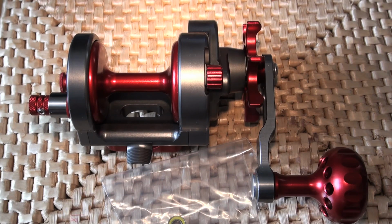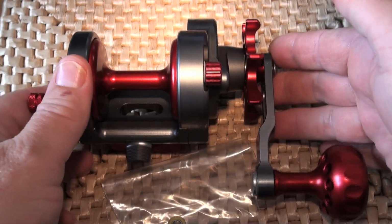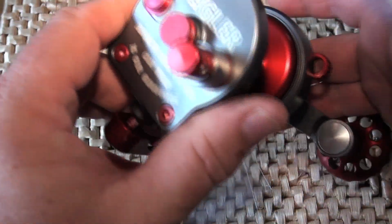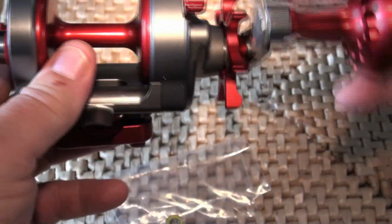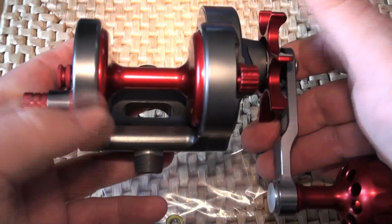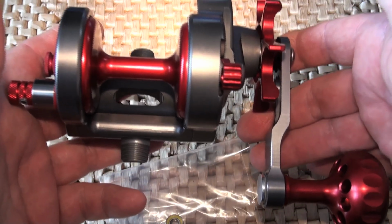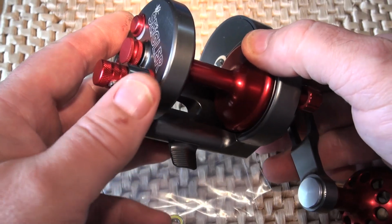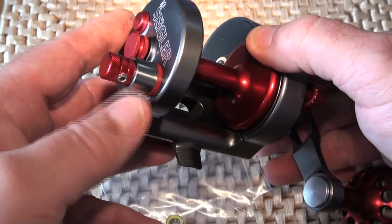Would you look at this puppy? Now, we've seen these before. Yeah, I know. It is a Seigler. It is a Seigler SS. But this one's rather special because it's a birthday present for somebody.